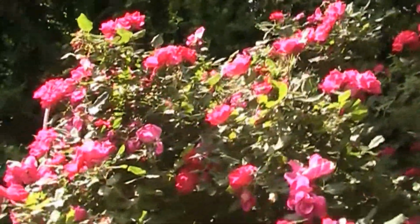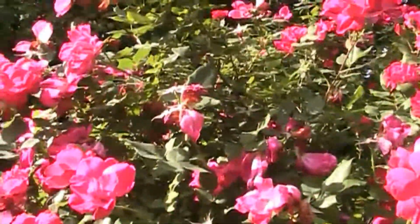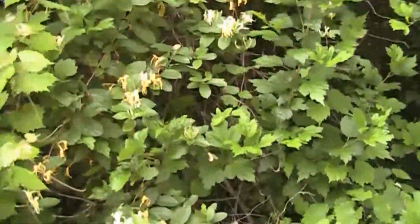It smells fantastic here. This one smells like a rose, normal rose. The yellows smell a little bit more citrusy. The pinks are a little sweeter. This is honeysuckle. It grows everywhere, but you can actually eat the nectar out of the flowers. And I have a lot of bees and things in this yard. I try not to use pesticides as much as possible.